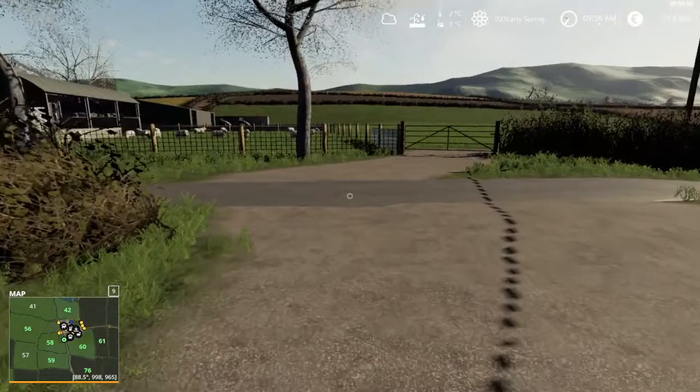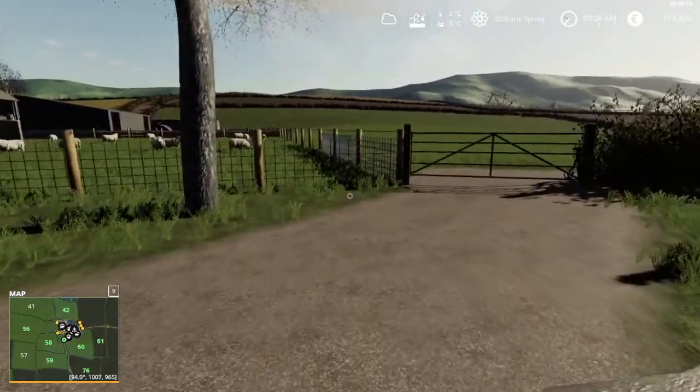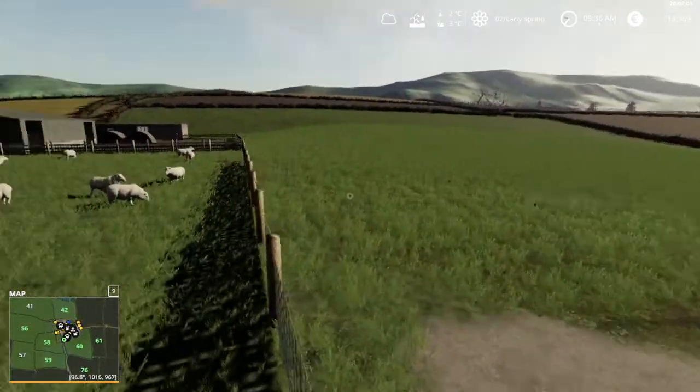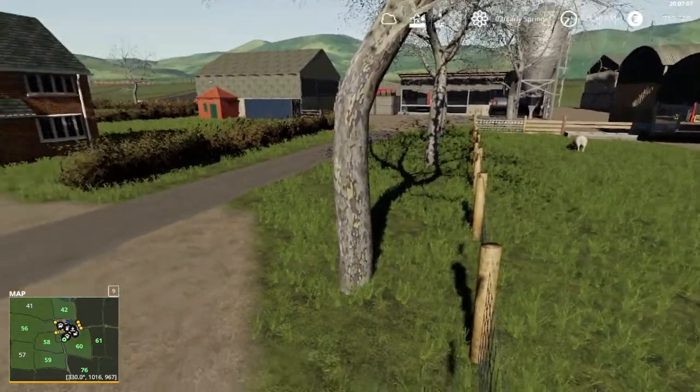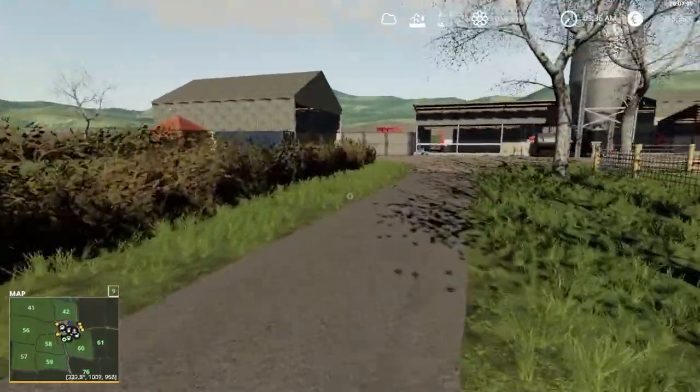So today we are on Greenlands. This is the new series which is replacing Greenwich. We have 24 sheep, as well as 30 different cows, dairy cows, should I say.